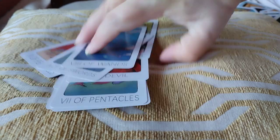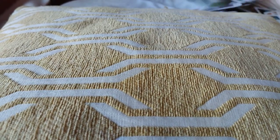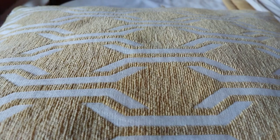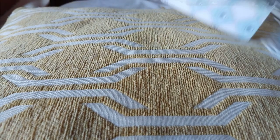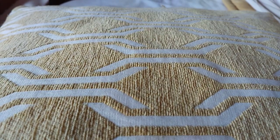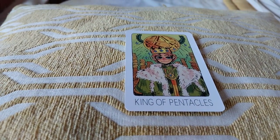Okay, maybe I'll pick a card for you and try and interpret it. All the cards are such a mess now. Okay, this one came out, so I'm going to use that. The King of Pentacles. So let's have a look at him.